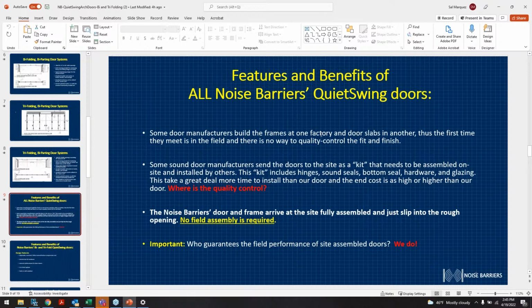Some door manufacturers send the doors to the site as a kit that needs to be assembled on site and installed by others. This kit includes hinges, sound seals, bottom seals, hardware, glazing. This takes a great deal more time to install than our doors. At the end, cost is higher than our doors. So same scenario. Not only do these doors get hung to make sure that the fit and finish is correct, we make sure all seals are making contact all around. The seals come installed in the framework. The hardware comes installed in the doors. So it really goes through all the features of quality control in our factory to ensure that when it's delivered to the site, the fit and finish is just like it would be in the factory. And we obviously do guarantee that, being that the door is installed and tried in the factory, we ensure the performance in the field.